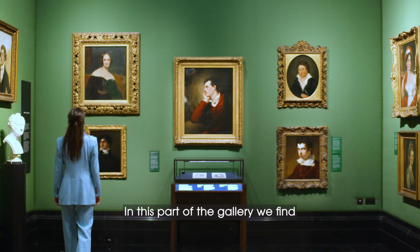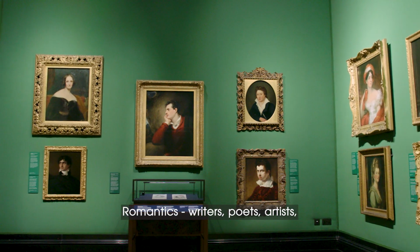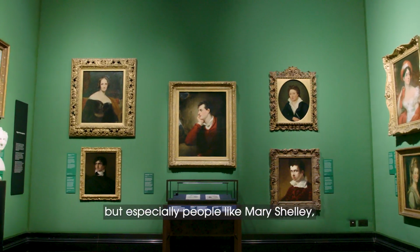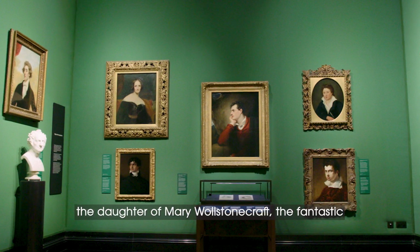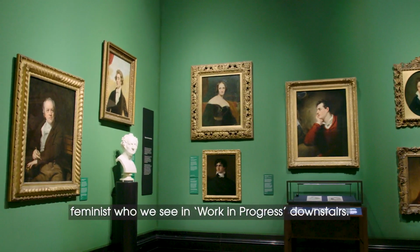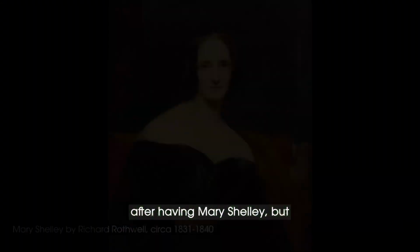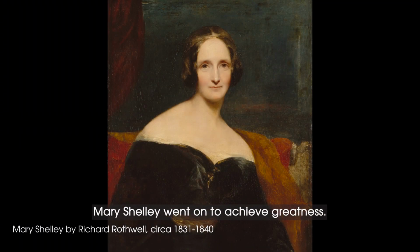In this part of the gallery, we find ourselves among the romantics, writers, poets, artists, but especially people like Mary Shelley, the daughter of Mary Wollstonecraft, the fantastic feminist who we see in Work in Progress downstairs. Sadly, Mary Wollstonecraft died in childbirth after having Mary Shelley, but Mary Shelley went on to achieve greatness.